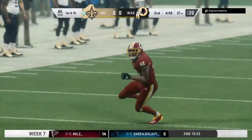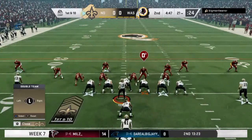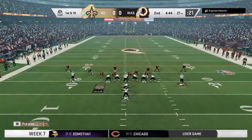First down. Come on, set. Let it in. Stay right there, 56. We ain't giving them nothing to do. No.